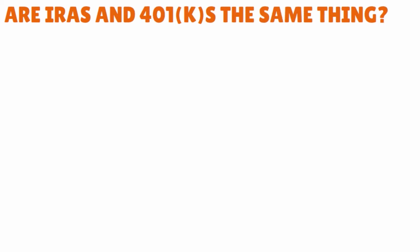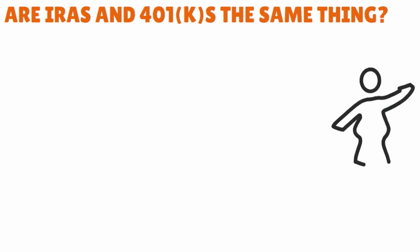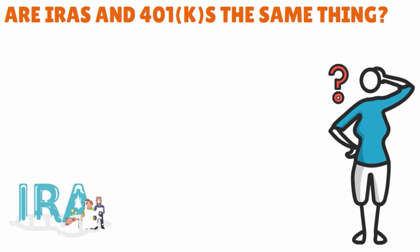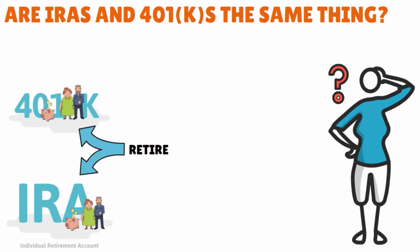Number 9. Are IRAs and 401ks the same thing? That's a great question we want to cover too. Both IRAs and 401ks are retirement savings accounts. Okay, that's clear enough for everyone. And both offer tax breaks as an incentive to sock away money for your future.